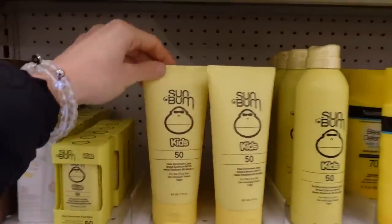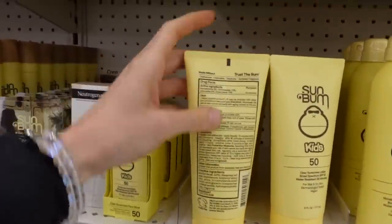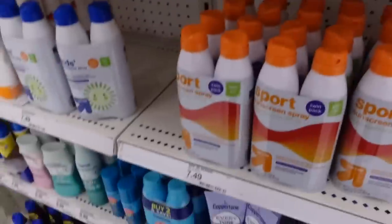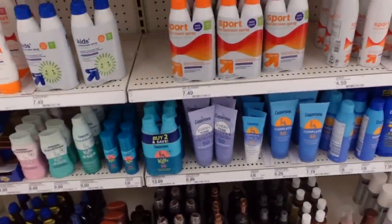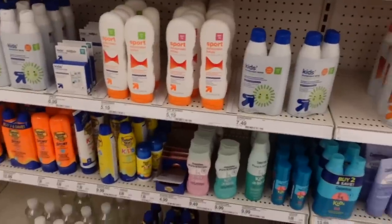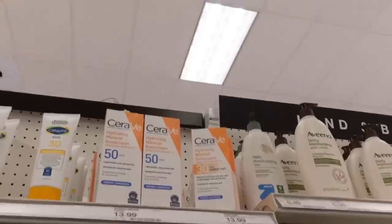But this likely does not leave a cast. So it's a chemical sunscreen. It shouldn't. But it does have fragrance, which is a common allergen, especially in sunscreens. So I would go with the Coppertone. Coppertone is winning here. And I mean, they're winning as far as price, ingredients, and likely cast acceptance. CeraVe has not come out with a new sunscreen in a while.